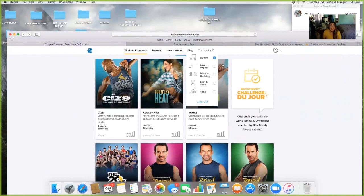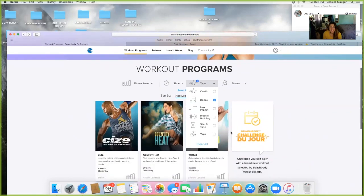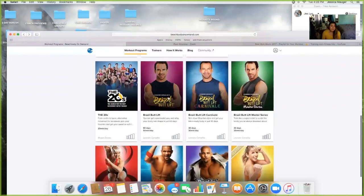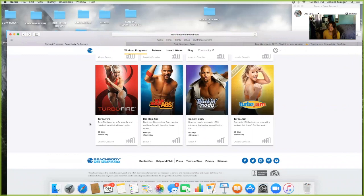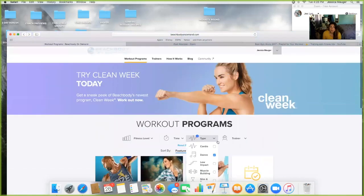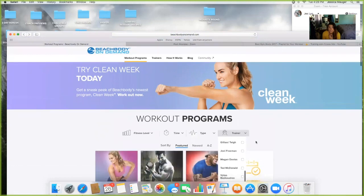If you have kids, or maybe your parents or grandparents are looking to get more into fitness, this is very Richard Simmons style, very fun, different, out of the box. Some Brazilian Butt Lift, Turbo Fire, all workouts that are more dance and movement based. So that's a great way to search for that as well. And then I am also one of those coaches. I am a Shanti lifer. So I just love Shanti workouts.